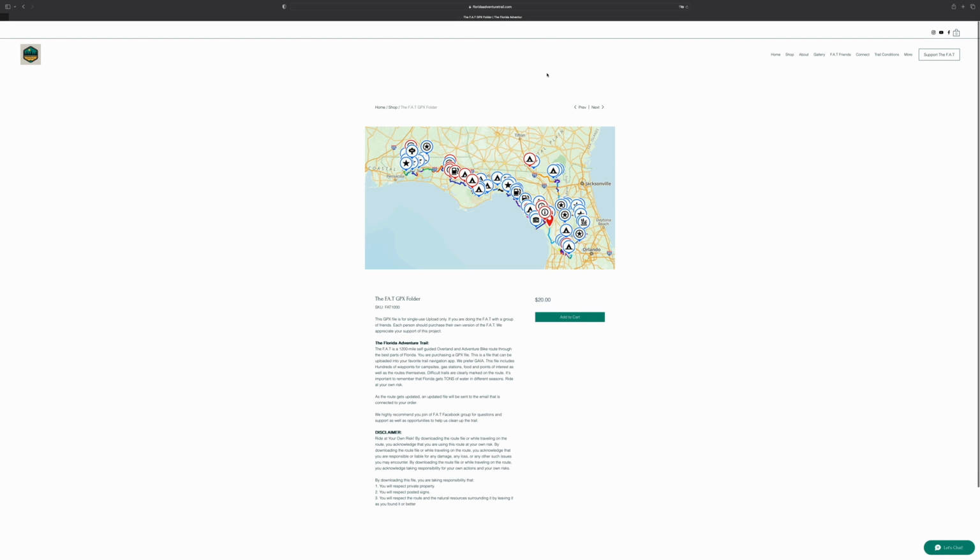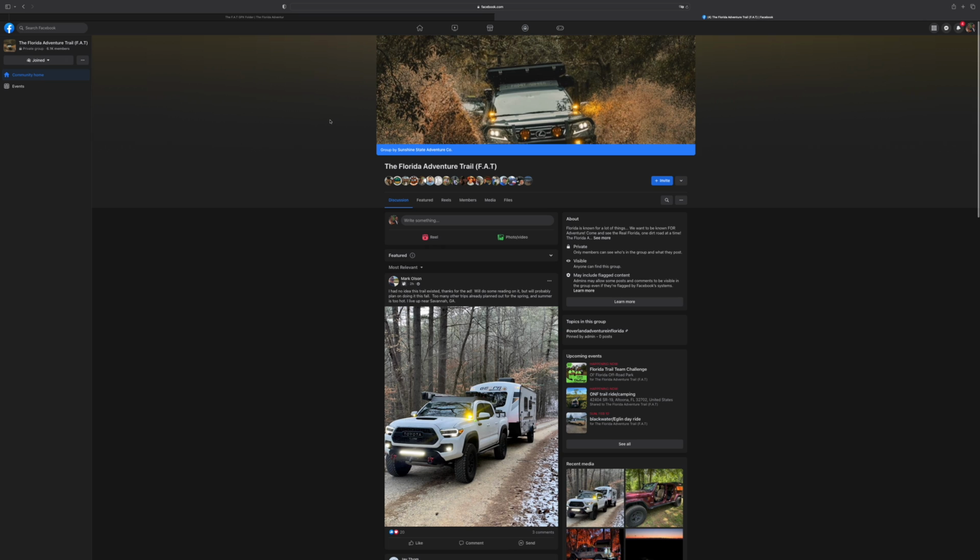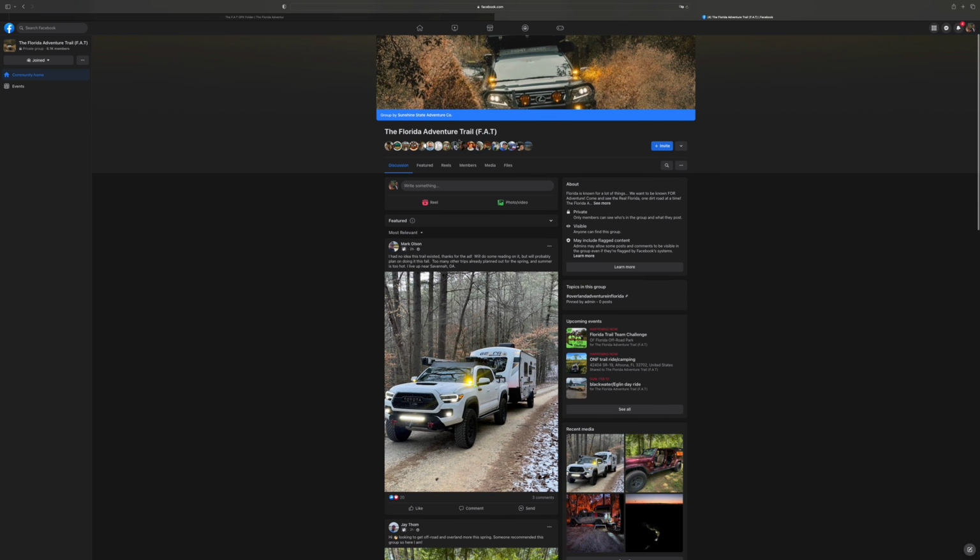But also on this webpage, you can check out our next 2 resources that we want to guide you to. The first one is going to be the Facebook icon in the top right corner, and that is going to bring you to the Florida Adventure Trail Facebook group. It is a private group, and it is just a little over 6,000 members, but this is the official Facebook group created by Sunshine State Adventure Co. There's a small questionnaire to enter the group. It's basically just a stopgap to make sure that you're actually wanting to join this group.